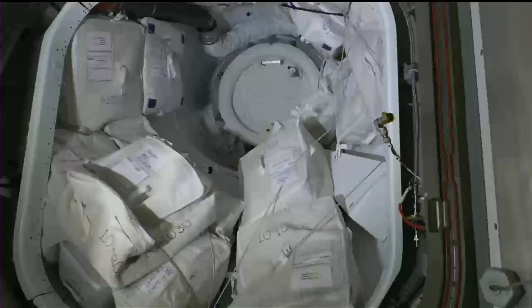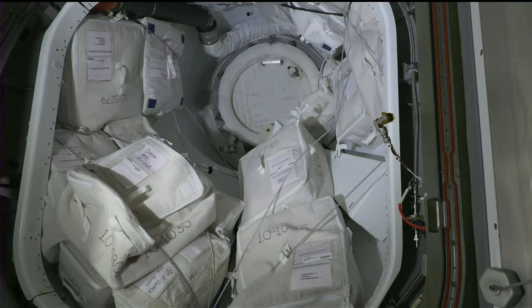With the earlier docking time, we also expect the hatch to open just as early, around the 8 p.m. time frame Central Time. It takes about 2 hours to get everything pressurized and checked out before we open the hatches between Dragon and the station.